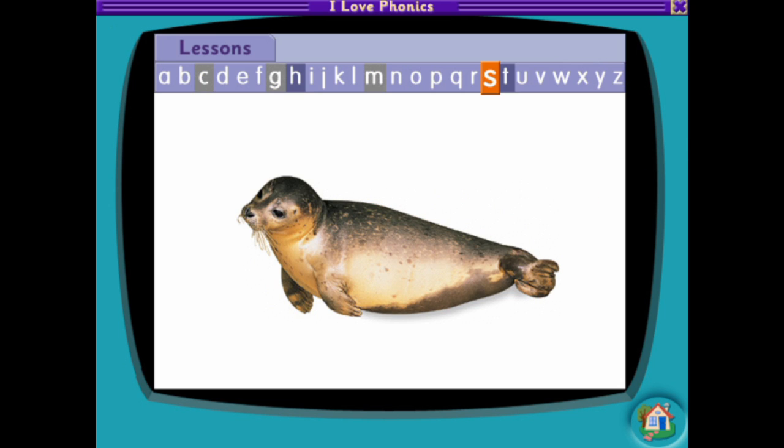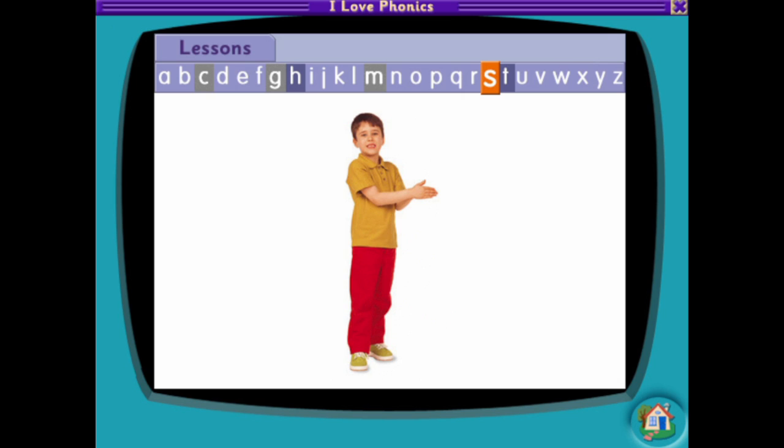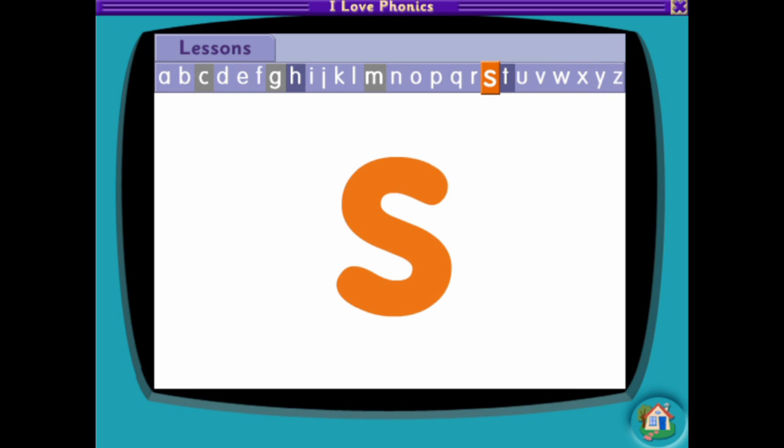Sunglasses, seal, and sock all begin with the s sound. Can you hiss to sound like a snake? S, s, s. The sound s has a name. It's called letter S. S even looks like a snake. To write it, you draw a wiggly line like this.